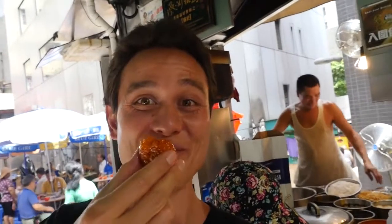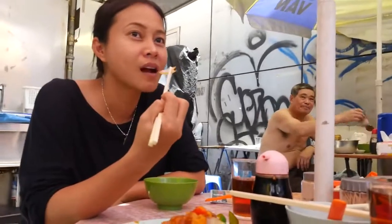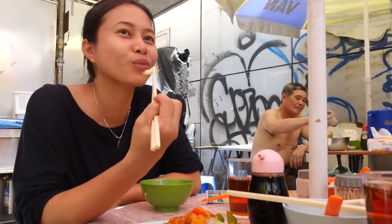I was just standing here watching him cook, and he was cooking our sweet and sour pork, and he just gave me a taste of it right out of the wok. Okay, it's so hot. I got it. Oh, that's hot. At first I thought he just wanted me to take a photo. But then he held it out and he was like, take it.